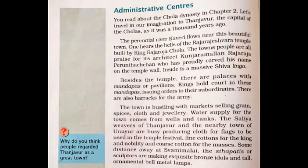Students, bustling markets, efficient water supply for the town comes from wells and tanks. The Saliya weavers of Tanjavur and the nearby town of Uraiyur are busy producing cloth for flags to be used in the temple festival. Fine cottons for the kings and nobility and coarse cotton for the masses.